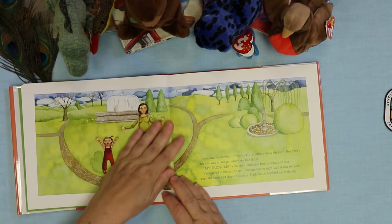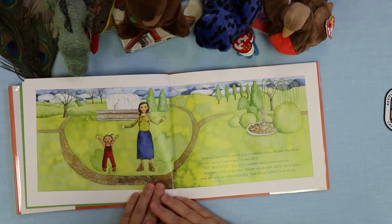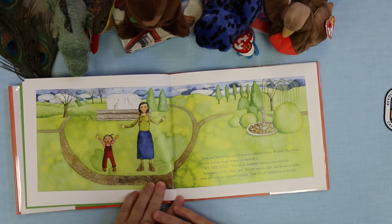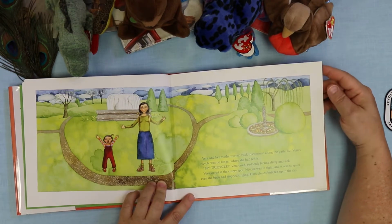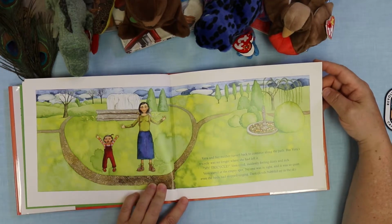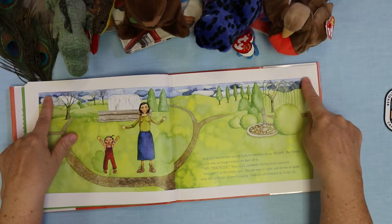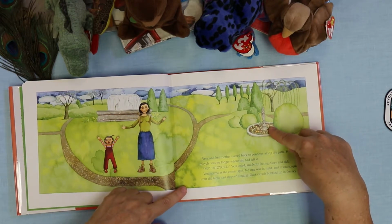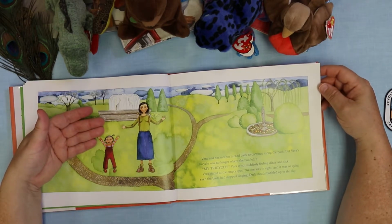Vera and her mother turned back to continue along the path, but Vera's tricycle was no longer where she had left it. My tricycle! Vera cried, suddenly feeling dizzy and sick. Vera stared at the empty spot. No one was in sight, and it was so quiet that even the birds stopped singing. Dark clouds began to bubble up in the sky. Look at that cool statue. Where's your tricycle?